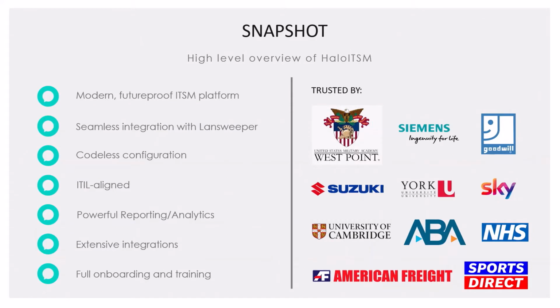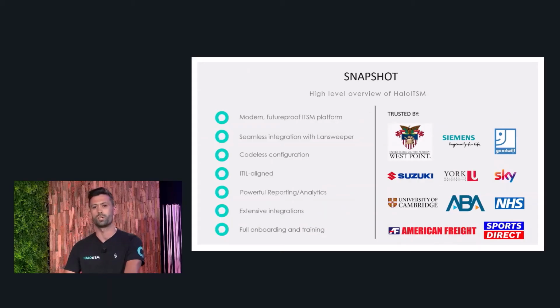Halo specializes in being, like I said, a modern intuitive platform, which is meant to be intuitive for both the end users, but also the administration side of things as well. We've also delivered a seamless integration with Lansweeper. So Halo specializes in the service management piece, but for the asset discovery and the CMDB discovery, we integrate with best of breed and Lansweeper we've chosen to partner with in that sense.